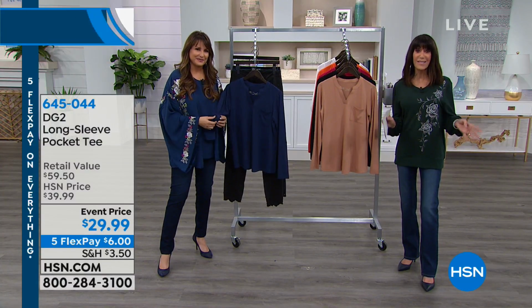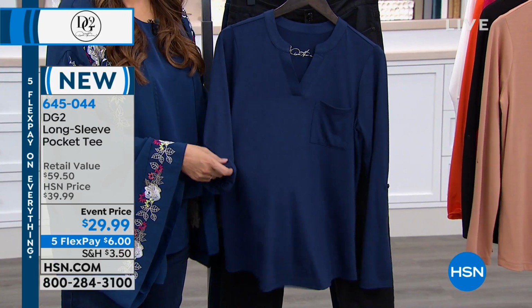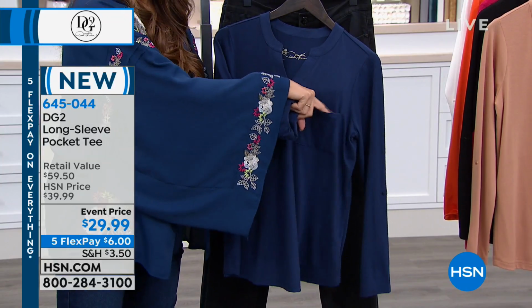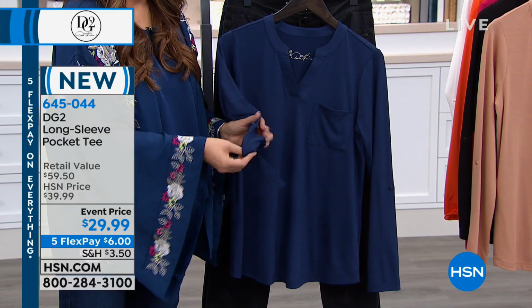So definitely stay there if you're enjoying the burlesque jean. But we promised you a lot of new, exciting items. The first thing, I wish everyone could be here in the studio and just feel this top. This is brand new. It is the long sleeve pocket tee. It is 60 poly, 35 rayon, 5 spandex, and it feels divine.